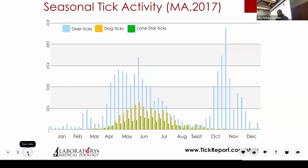These are data that we've collected over the years for looking at ticks. These are the months, January, February, March, April, May. And you can see there are two very distinct activity cycles for the black-legged ticks in particular, the deer ticks. So yes, you can find ticks in January, but your risk is much higher this time of year.